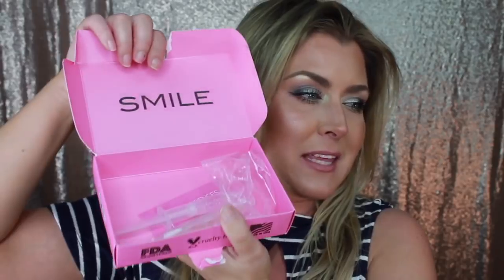But anyways, a lot of you guys have been asking, I use this right here by Smile Science. It comes like this, but I have everything else, such as the moldable trays and everything, and the little glow lamp. That's all in my bathroom because I cleaned it off and all that good stuff. But as you guys can see, it works very well.